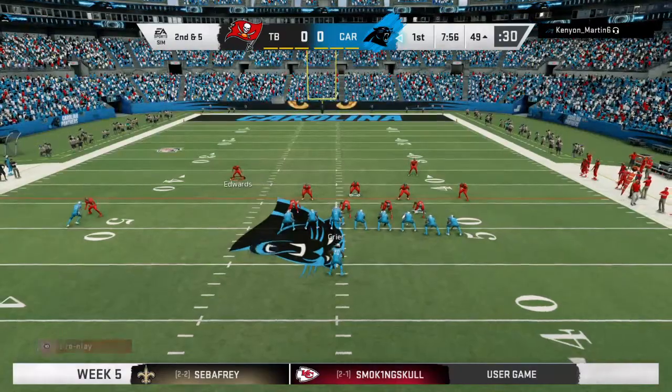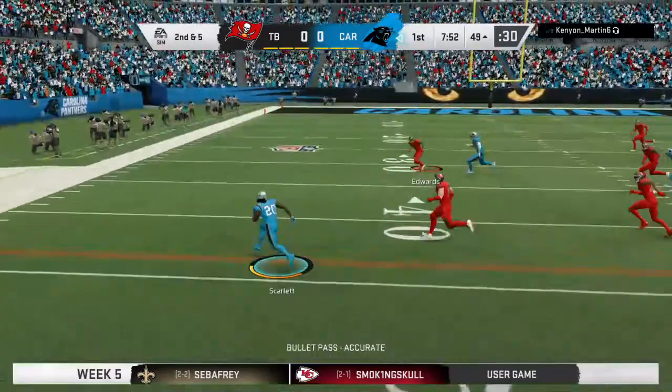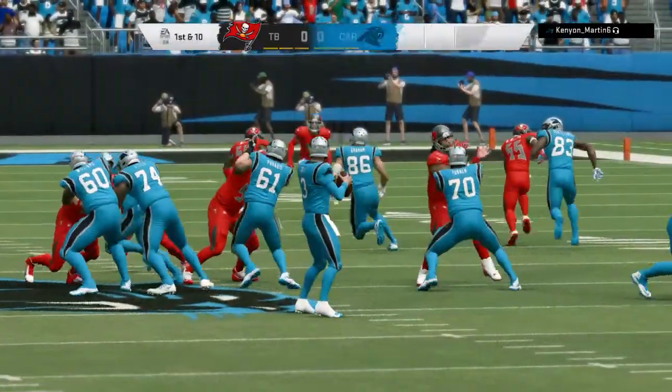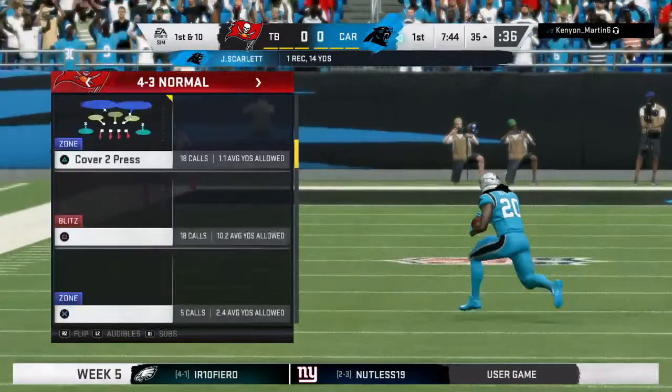On 2nd down, here's Greer. And he's got his man out of the backfield. That's complete. And he's got this down to the 35. And this is going to lead to another first down as the tackle's made at the Bucs 35.